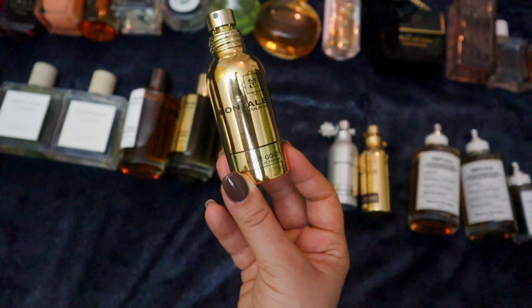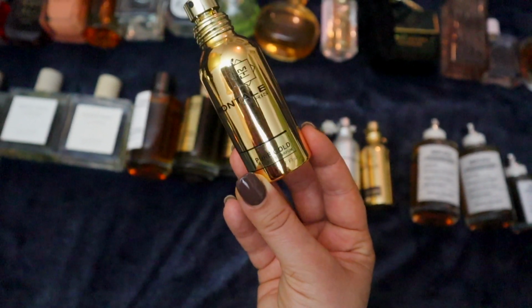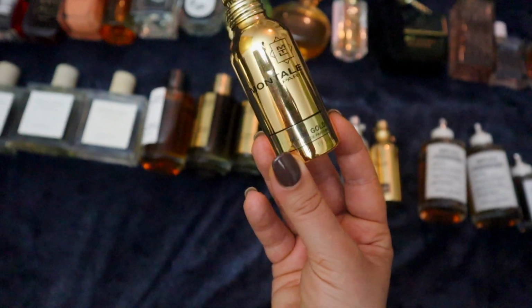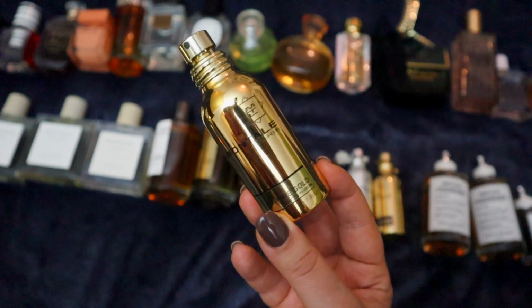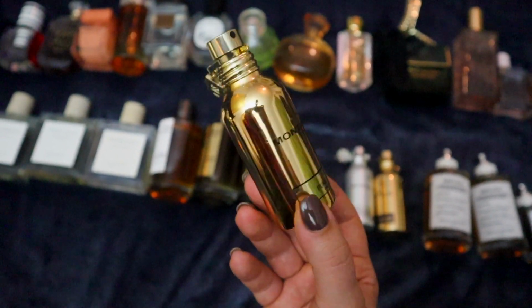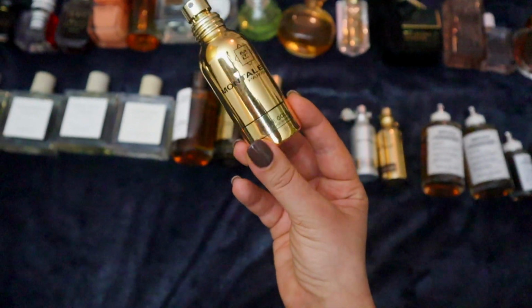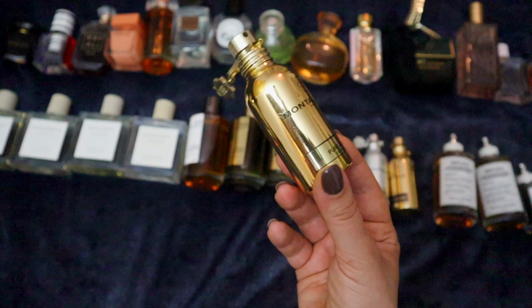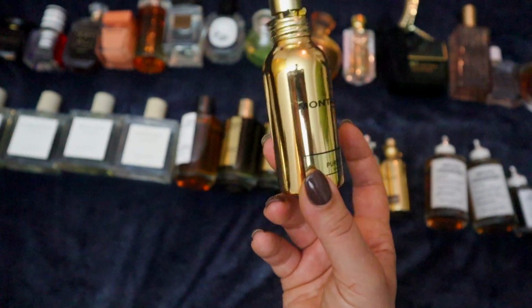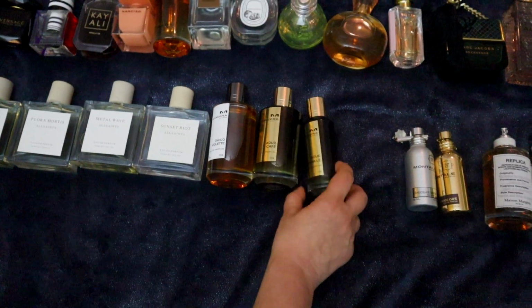So this is like a musky scent with some peach or apricot, I don't really remember. And I think I'm coming to the conclusion that I don't really like musk too much. This smells very expensive, it gives me a very expensive bougie vibe, but that heavy musk thing, I don't vibe with it. So this one is going. I'm decluttering this one.